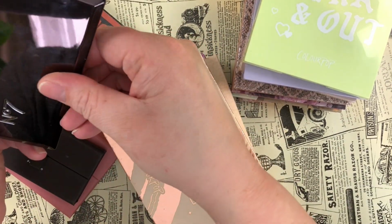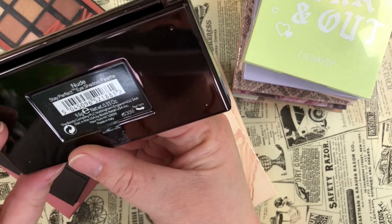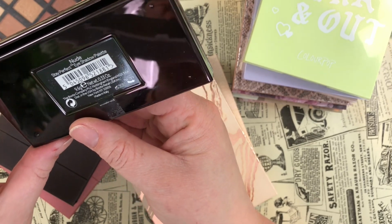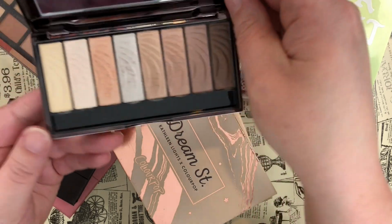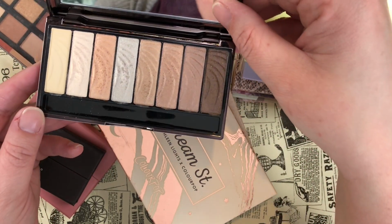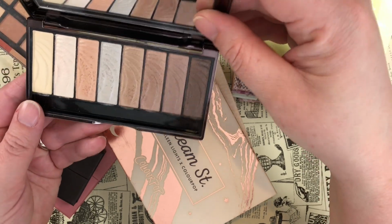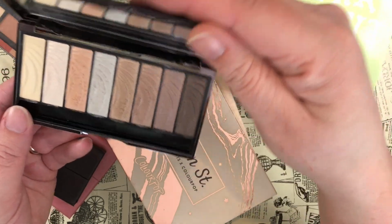And then another one that I have not really played with too much yet is this one from Number 7. It's their Stay Perfect eyeshadow palette in the nude colorway. And these are really pretty. I think these would be really nice everyday shadows. This is a mostly shimmer palette, so it would be more of a companion palette, or maybe one shadow looks.